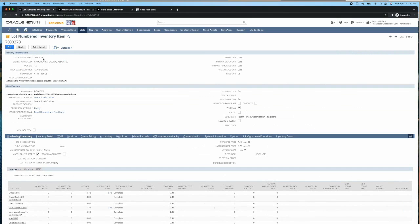So in this case, I just switched to an item with a 7,000 prefix item code, and that means that this item is a donated type item. One of the first key takeaways here is that we have one item master in NetSuite that we're tracking all of the products that we're bringing in, whether through donation or through purchasing food direct from suppliers, or if that food is coming from the USDA or other state or federal agencies. We're not commingling different types of food under different product codes.